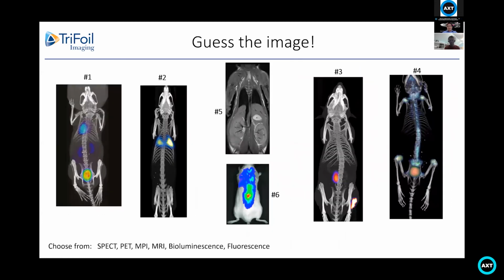And so the answers now, back to this quiz that we gave in the middle of the presentation. We start with PET in number 1, magnetic particle imaging in number 2, 3D fluorescence imaging from our instrument, SPECT imaging, MRI, and finally bioluminescence. And hopefully you guys got this right.